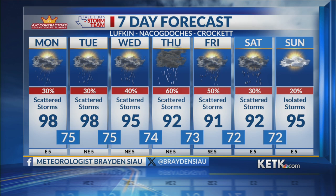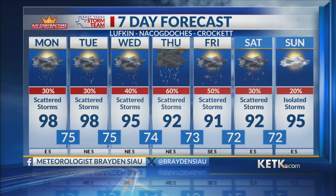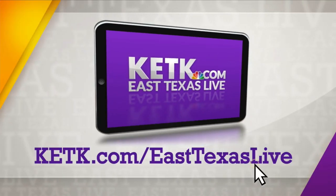So keep those umbrellas handy this week, especially during the afternoons. That's when we'll have the best opportunity for some of those storms. And for more on that forecast, you can always visit us over at ketk.com.